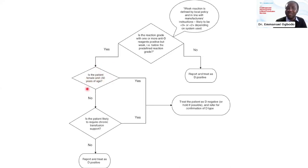If the woman is less than or equal to 50 years, and if it is no, if it is not this age, you don't need to worry, because it means the person is possibly not going to give birth, okay? So you are not worried about it. We are worried about weak D and partial D in a case of pregnancy. But if the answer is yes, we then need to investigate further to make sure whether the person is weak D or partial D.